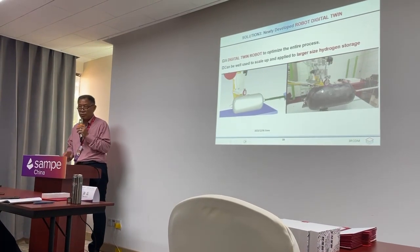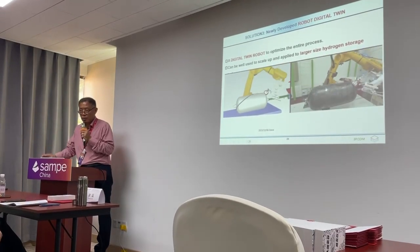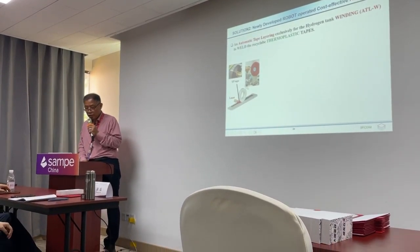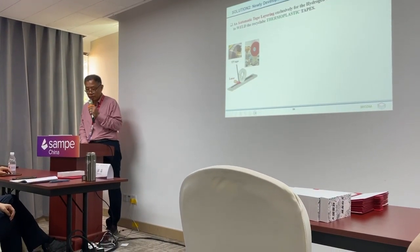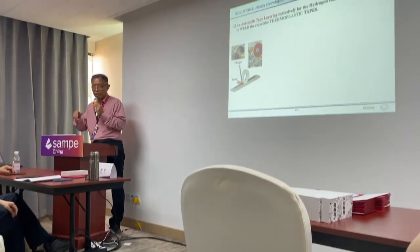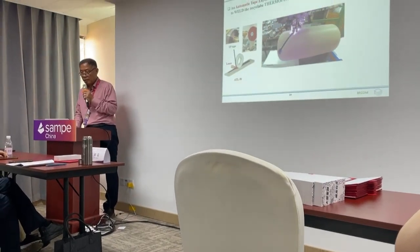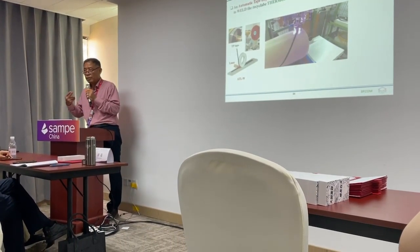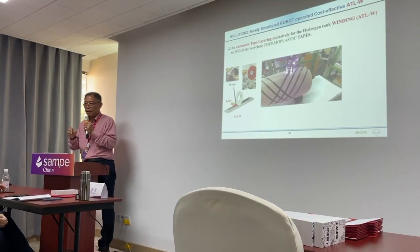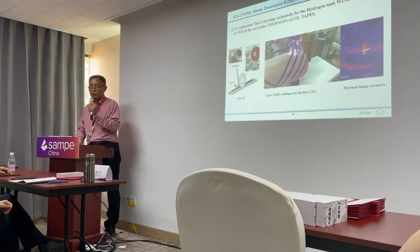So as you can see, whatever we simulate can be exactly wound over the tank. In general it's called automatic tape layering. This is a thermoplastic tape and this is a laser system, and we just heat, then wind and press, and that's done. No more curing system is needed. As you can see, this is a liner, and the tape is a thermoplastic and we apply a laser system. So the laser will melt and press and then bond it permanently. We do this and then we check all the temperature history during the winding.